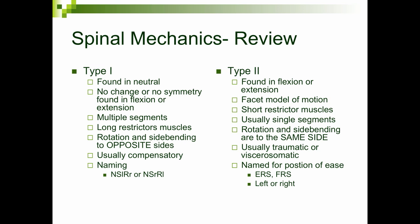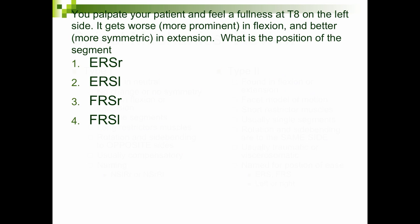They utilize the facet model of motion, so whether a facet is stuck open or stuck closed. They are usually due to short restrictor muscles. They're usually single segments, and rotation and side bending are to the same side. They're usually traumatic or viscerosomatic, and they're named for their position of ease. So they're usually extended, rotated, side bent, or flexed, rotated, side bent, and then it can be to the left or to the right. So, final set of questions.